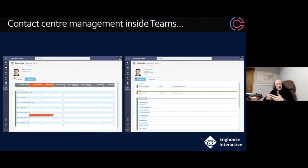What about the management tools? We talked about analytics as a key area where contact centers are focused as we go forward as a market trend. So what does that mean in terms of the management experience for the contact center? Well, here we're actually taking a look at a Teams embedded experience for supervisors within the contact center.